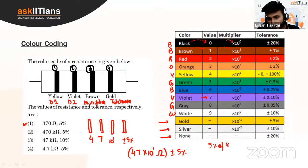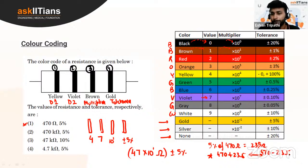5% of 470 ohms will come out to be 23.5 ohms. So it's saying that the value of resistance you have could be anything in a range between 470 plus 23.5 and 470 minus 23.5. So between these values, the resistance can vary. And that is what was asked in the question. So we have got it.